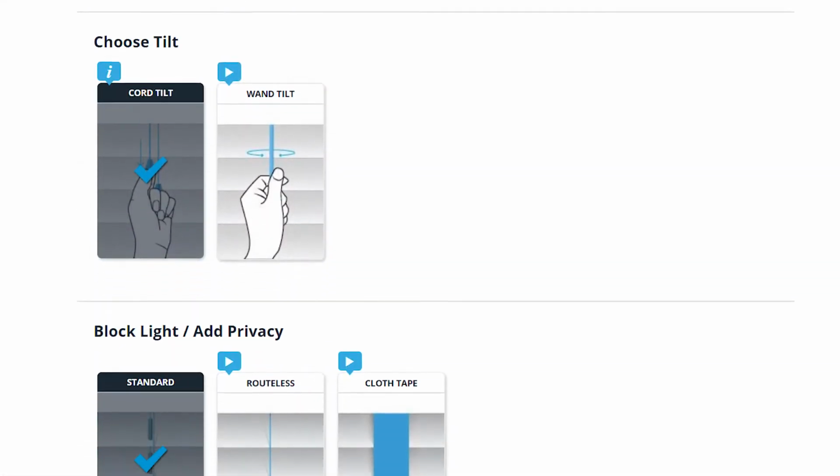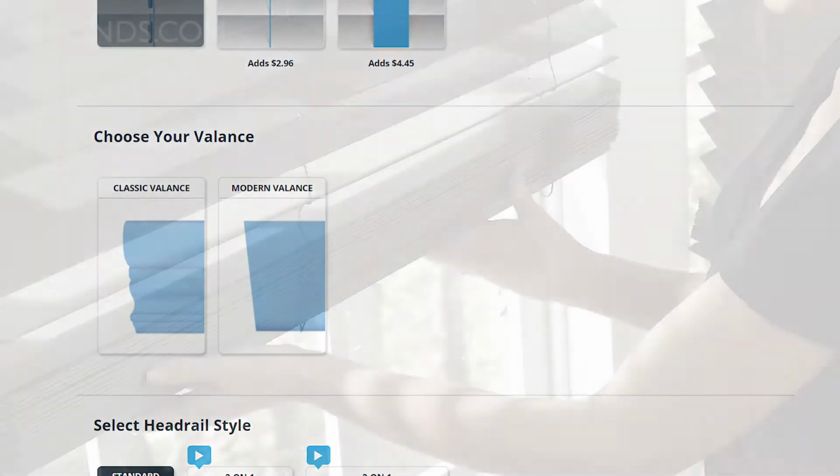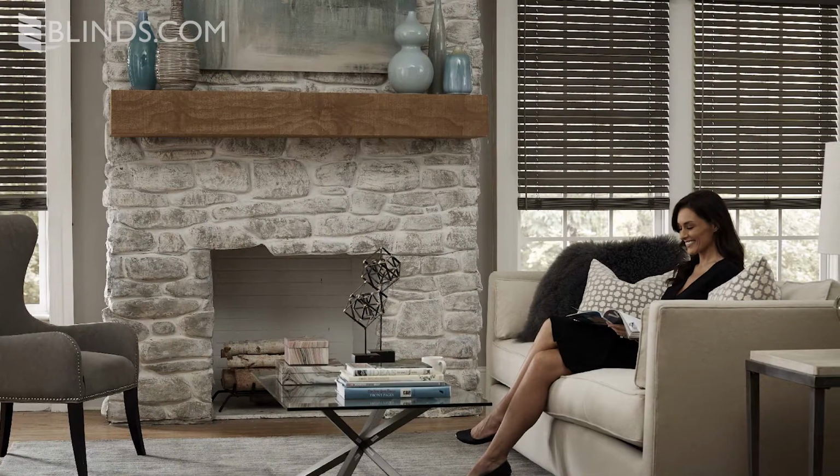Beyond colors and stains, faux wood blinds can be tailored for your home with convenient lift options and stylish upgrades for the design-minded. You can raise and lower your faux wood blinds with the touch of a finger, thanks to the cordless lift option. Plus, it removes the potential for unsightly tangled cords.